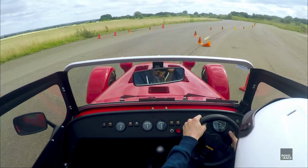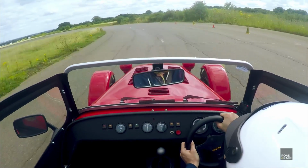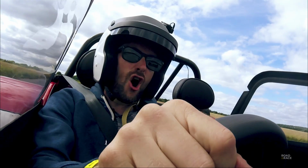I would say though that you would get the optional racing harness. I think it would give you a little bit extra stability inside the car. The engine is glorious!